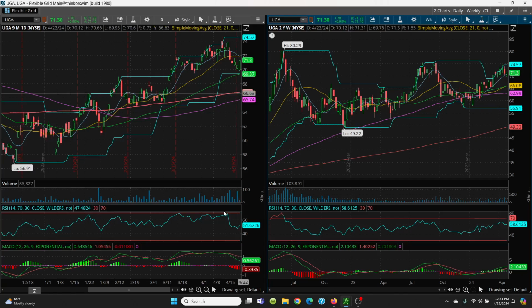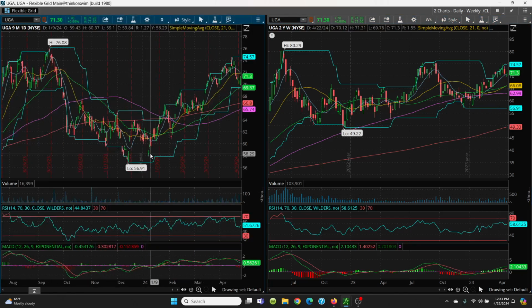Very, very easy chart to trade. I just say, to me, I've been long here from the 60 level, and I'm just kind of holding this thing all the way on up here, and then I will sell this out in layers.